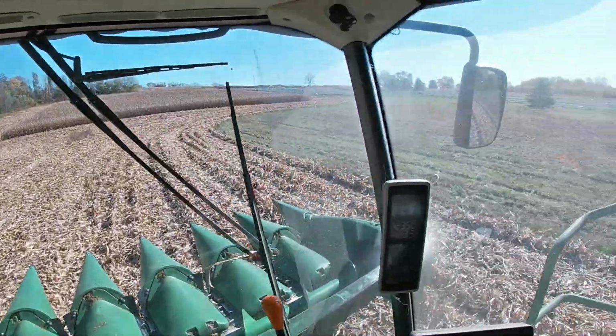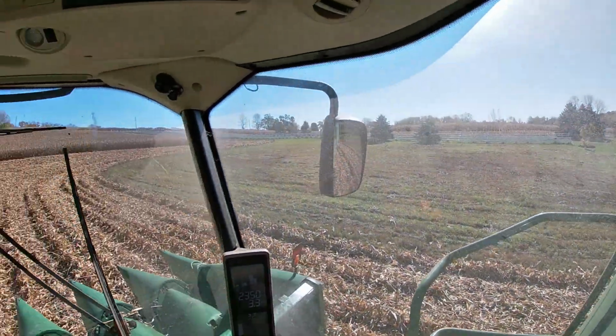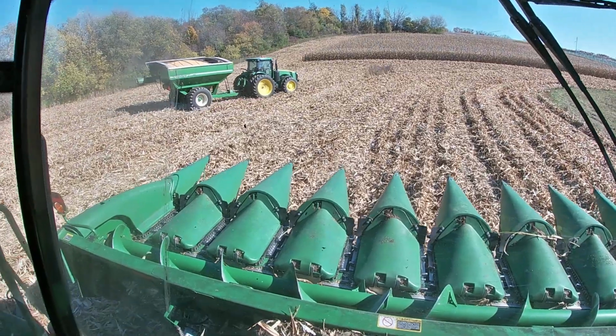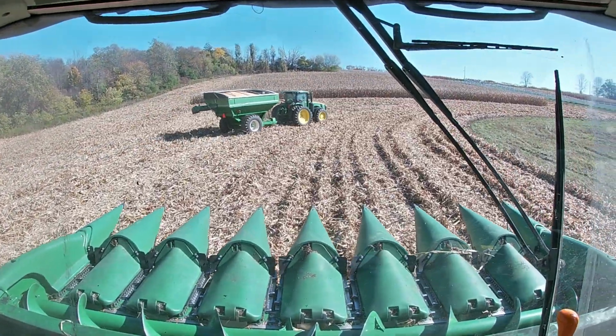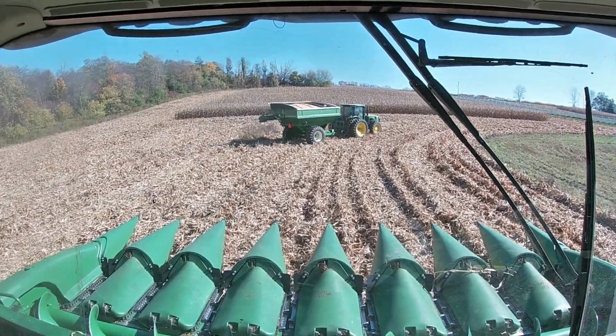Alright, I jumped over here on the other side of the gentleman's driveway to get this little 5-acre field done. It's kind of an L shape. We just finished the L. Now I'm going up here to do this side hill part.